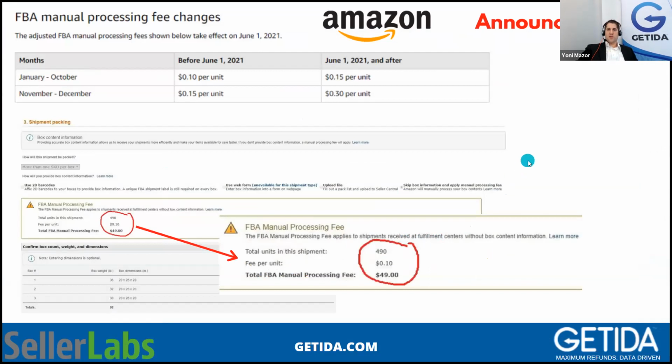Now I just want to focus on very recent announcements from Amazon on the marketplace level, which I want to bring to your attention because they involve fees and cost structures. Hopefully, if you take the right actions, you'll avoid them and optimize your operations. The first announcement: on June 1st, a few months ago, we're recording this in 2021, Amazon increased their FBA manual processing fee. They're changing the fee structure. If you ever wonder what this is, or you've never heard of the FBA manual processing fee, this is a great opportunity to introduce you to it. Once you are introduced, hopefully you'll avoid it altogether.